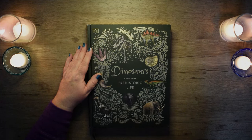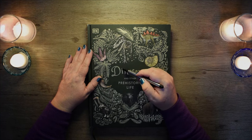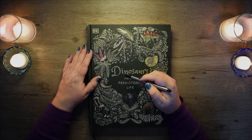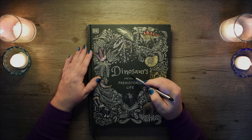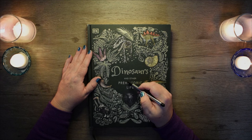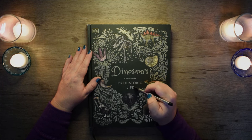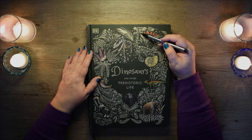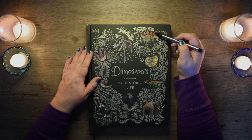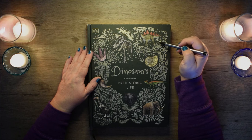always has amazing illustrated books. And this is Dinosaurs. Prehistoric life, and we have some colored illustrations of dinosaurs as well as embossed dinosaurs.